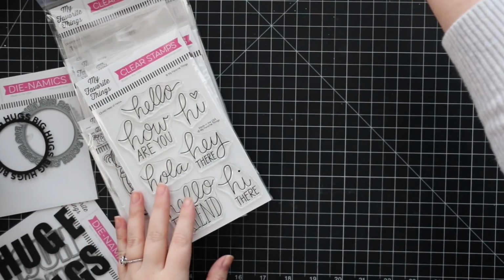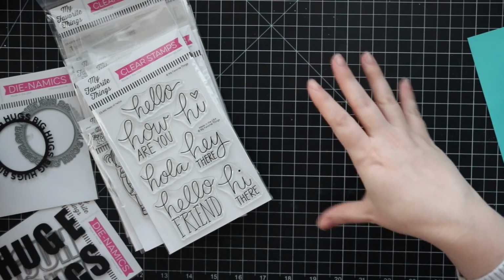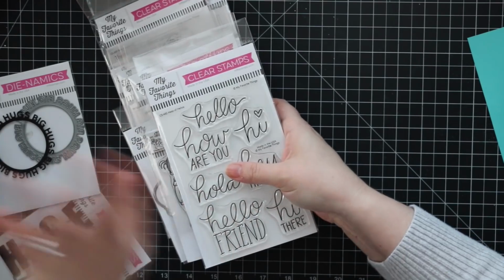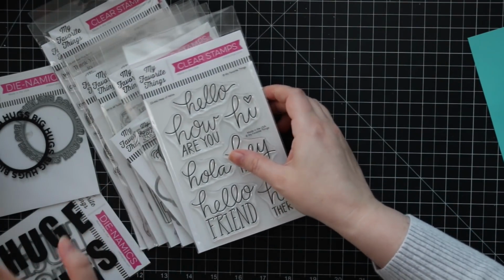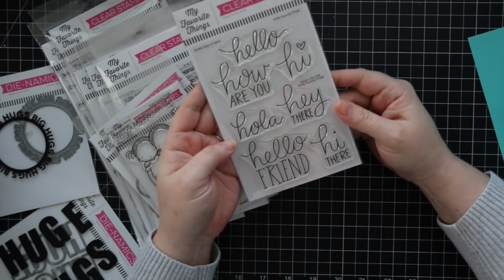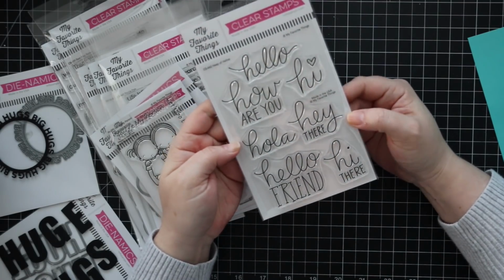This is My Favorite Things December 2019 release. Had it sitting here. The beginning of the month was basically lost. Anyway, wanted to show this because all these products are absolutely fabulous. So, first off, let's get into the Heap of Hellos stamp set.